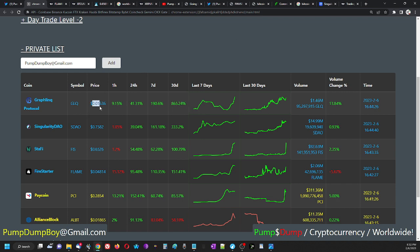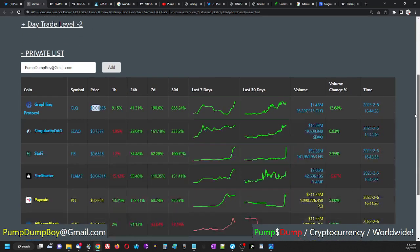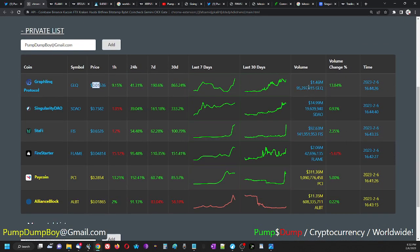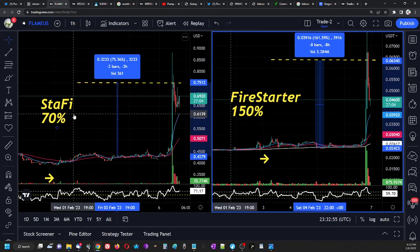Right now, it costs 1.5 cents, because we trade focusing on volume, guys. If you calculate volume spike plus buyer power, that's the combination you use to find those coins. $1.6 million, $1.4 million in the last hour, 14 million, 92 million, $2 million, $311 million, $11 million. Guys, if I made $42,000, you can make the same profits I do. Like I mentioned before, volume spike plus buyer power.